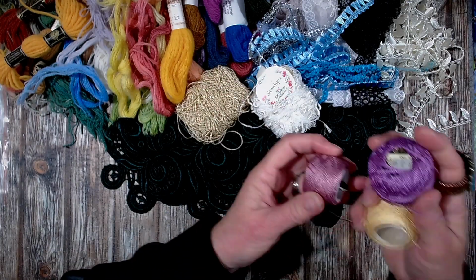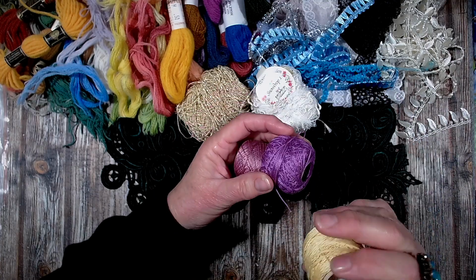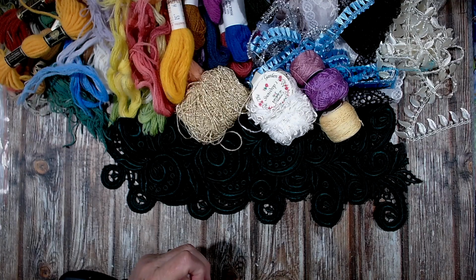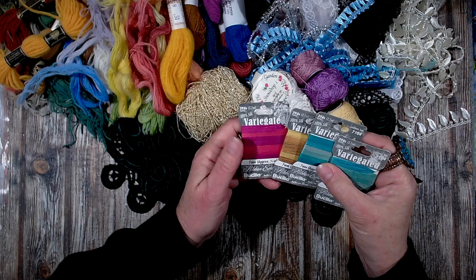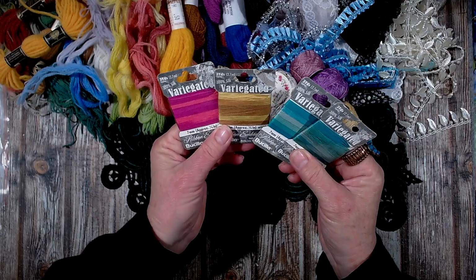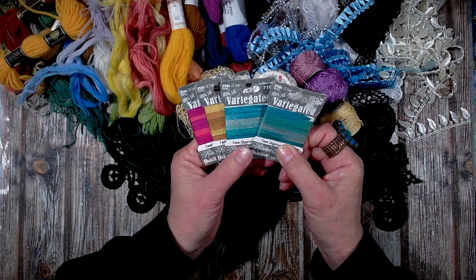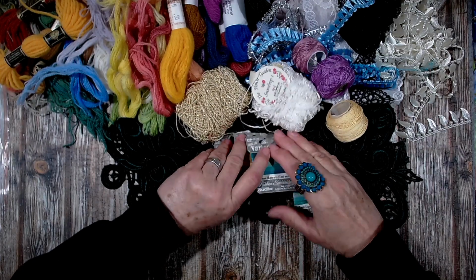Alright, I picked up a few of these pearl threads. I'm not sure what size they are, but they're a finer one. Some nice colours. There was some unopened silk ribbon, which is just gorgeous. And they're all variegated. Variegated pink to orange, variegated yellow to gold, and this variegated teal to aqua turquoise colours. Beautiful, beautiful threads. I'll just put them over there.